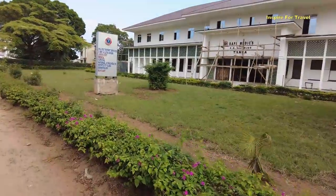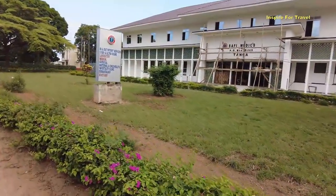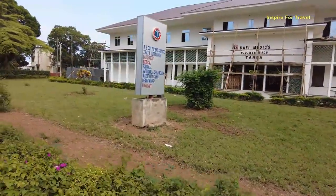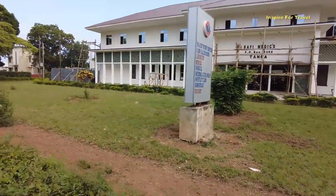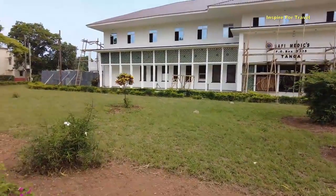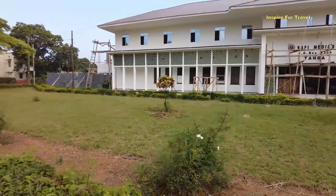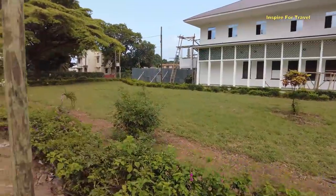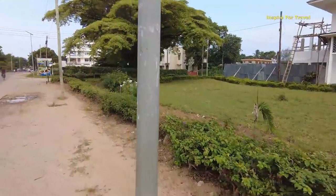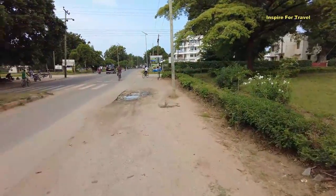So this is the Safi Medics, and here you can do things like x-ray, ultrasound. They have a laboratory here, and they deal with things like childbirth and different things happening at this building. So we're going to be coming up to the Bombo Hospital in a minute, so you'll get a clear view and a vibe of what the place is like.